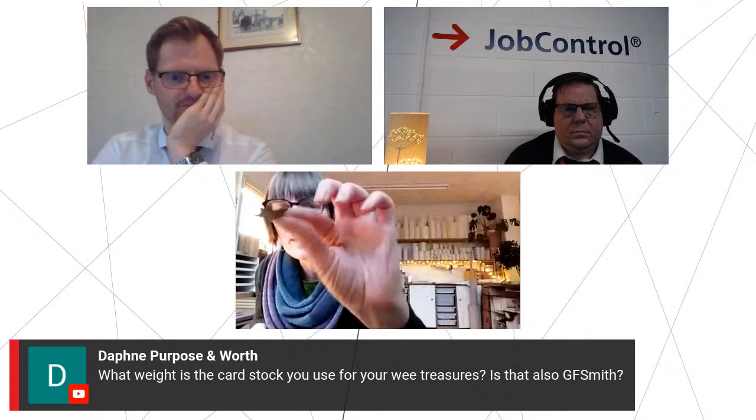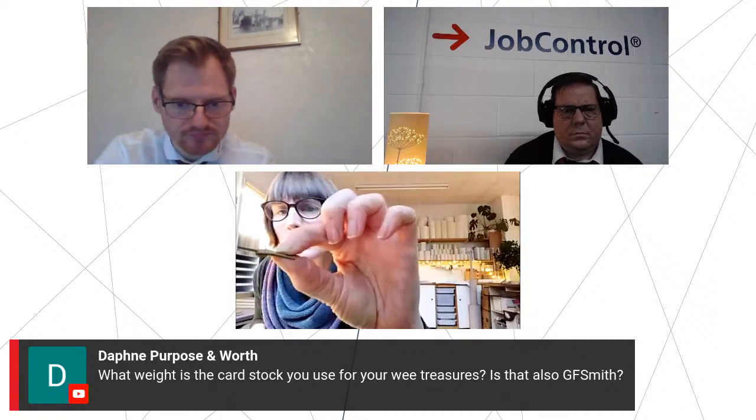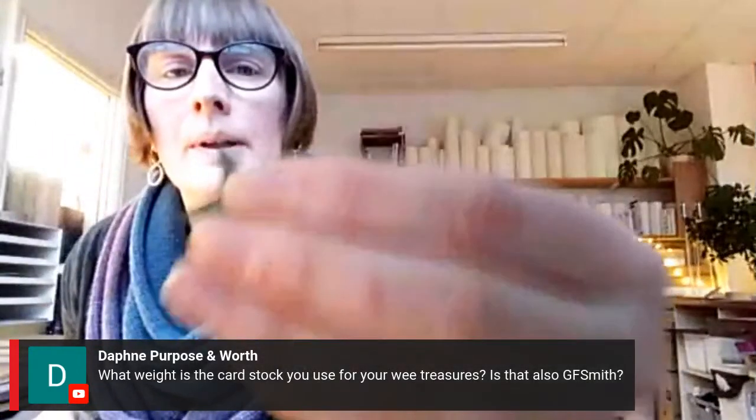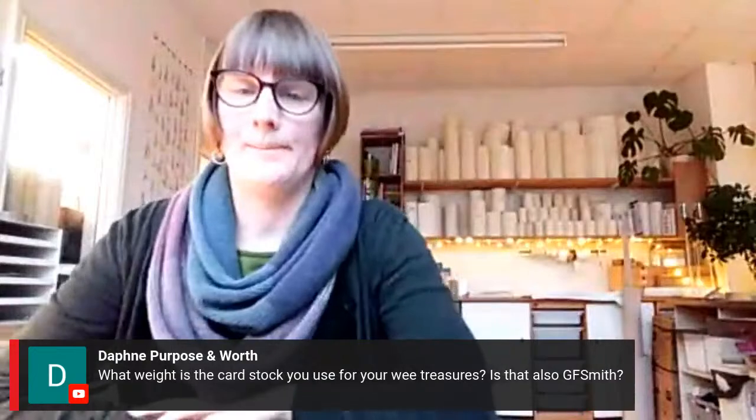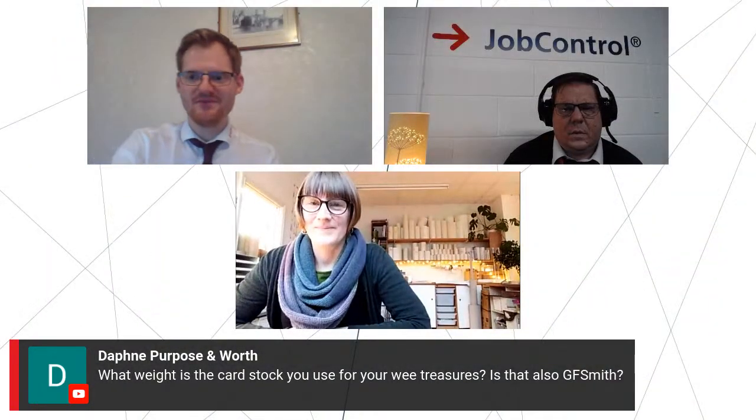I don't hold these figures in my head once I've got them. You can always email me, and I can check it on an invoice. But yes, they've laminated the two thickest kinds together to create something quite thick. I don't know if you can see how thick that is. Anyway, it's nice and chunky.